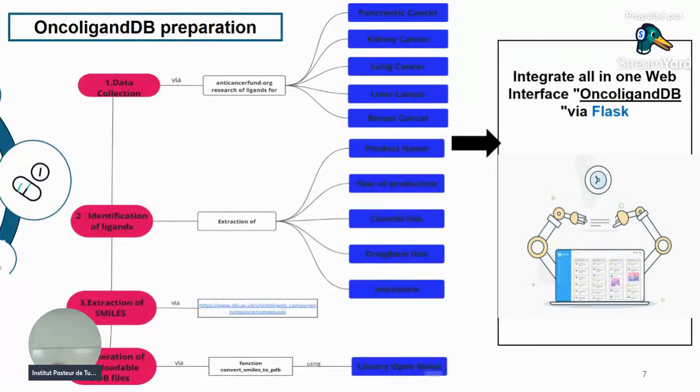The first step involves the preparation of the OncoLigand database. This phase focuses on curating, organizing, and preparing the database. First, for data collection, we go to anticancerfund.org, and we search for ligands specifically for pancreas, kidney, lung, liver, and breast cancer. The second step is identification of ligands.